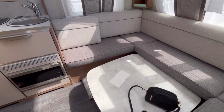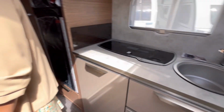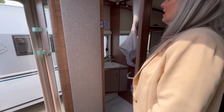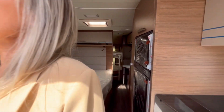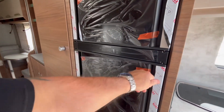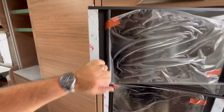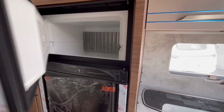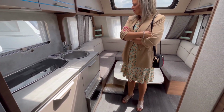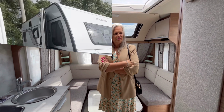Different. It's a U-shaped lounge area. It's a wet room, isn't it? Yeah, it's wet room, which I'm not a big fan of, but it is what it is. And you've got a fridge freezer behind Keely there. Well, it's one of them that opens both sides, isn't it? Yeah, so shut that, only that way. See, it doesn't take much. It really doesn't take much to please me. This is a twin axle sport. So let's go look at one next door.